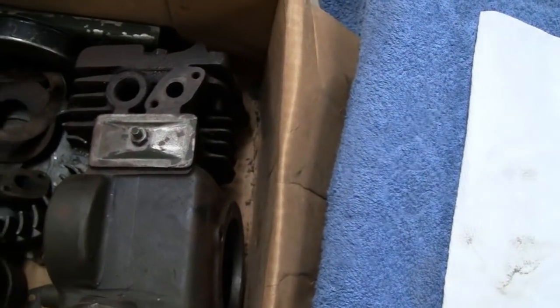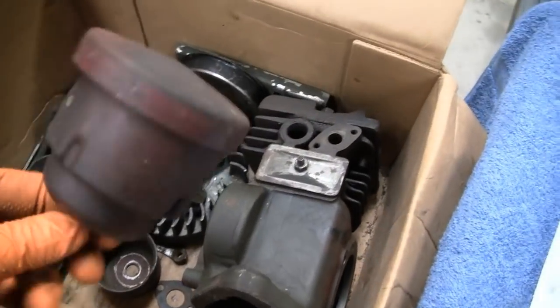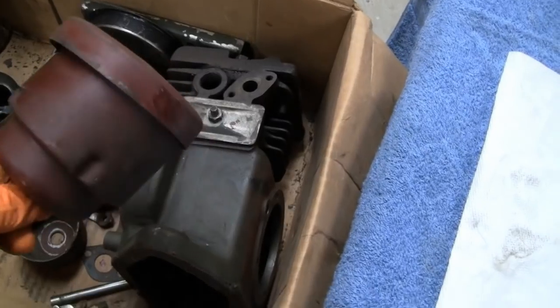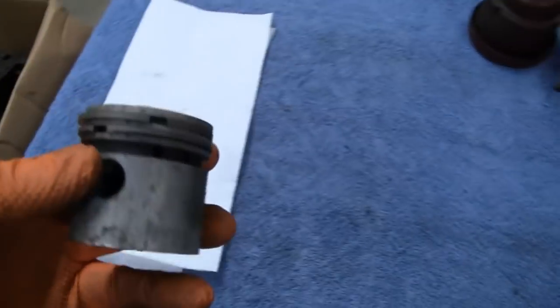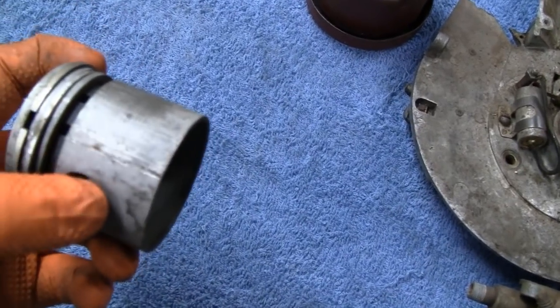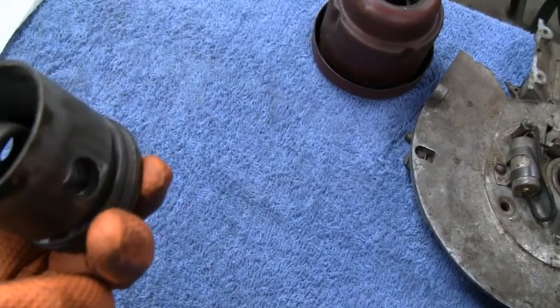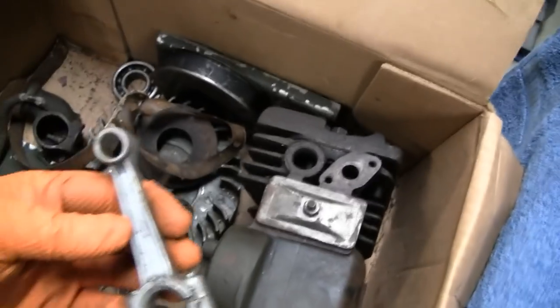And I don't know what year this is, but from the looks of this, that's a later model. That probably doesn't even belong with this, but they used that. Alright, we got the piston here. It's missing the oil ring. So it looks like the piston's a little scraped up. I mean, it's reusable, but maybe that's why it became a basket case. Alright, connecting rod. Connecting rod looks good.